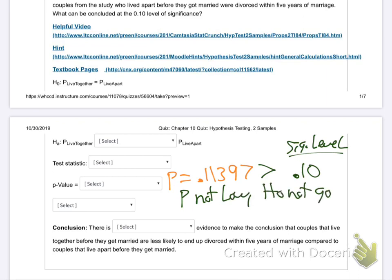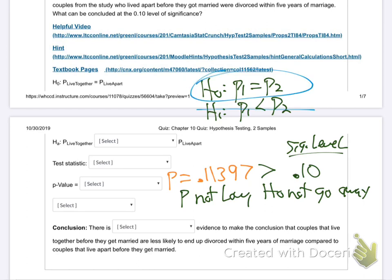H0 does not go away. What was the H0? The H0 was that they're equal. It's always equal. And the H1 was p1 less than p2. So the H0 does not go away. We keep the H0 and reject the H1. H0 is always weak evidence. So we failed to reject the null. Conclusion: there is sufficient or insufficient? Insufficient. Weak.